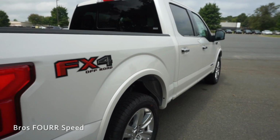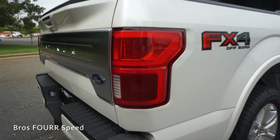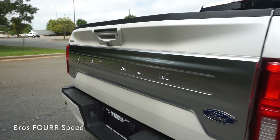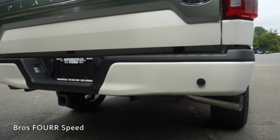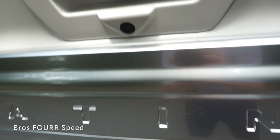And as we make our way to the rear end of the truck, we get the FX4 sticker on the side. The blind spot monitoring is built into the rear taillight. You have the nice trim piece for the Platinum trim level, a nice looking brushed aluminum look. Parking sensors built into the rear bumper that is also body colored to match. All of your trailer hitch connections, and then as we come up we have a camera in the rear.